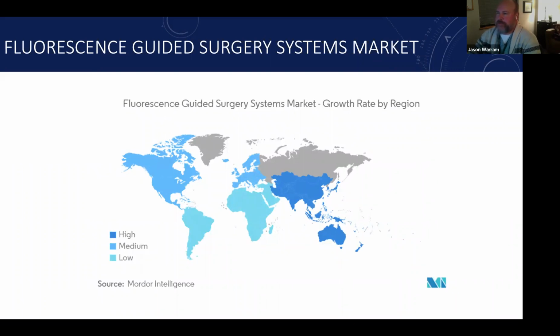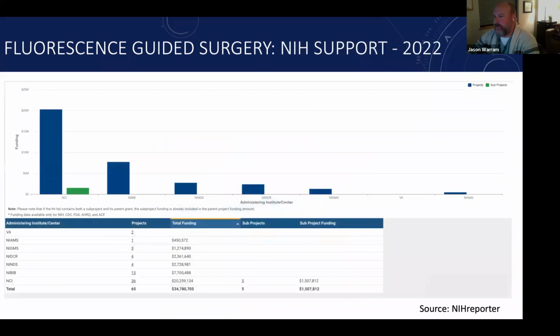This trending interest over the next 5 years in the technology market is supported by what the NIH is doing here in the States in terms of funding fluorescence guided surgery, clinical trials, preclinical experiments, and onboarding new technologies, agents, and devices. As you can see, the funding has tripled over the past 6 years, with the majority in 2022 coming from the National Cancer Institute with $20 million across 5 sub-projects. This is very exciting, particularly here in the U.S., to see that the funding agencies are taking a serious interest. And we anticipate that growth to continue, specifically as new agents and devices become FDA approved and in routine use in patients.